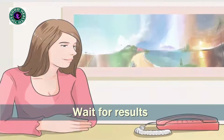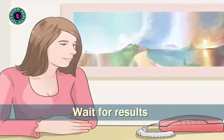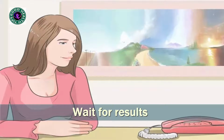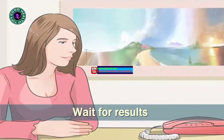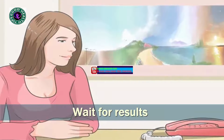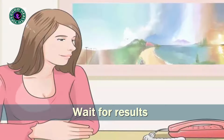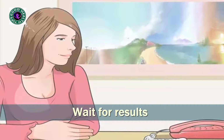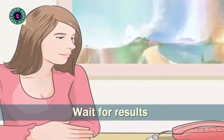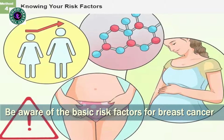Number 16. Wait for results. If the potential for breast cancer shows up in your results, you might need to have further imaging testing, such as a breast ultrasound to look for cysts or an MRI to evaluate and differentiate a suspicious lesion from a benign one. If the mammogram and MRI detect a tumor or growth, your doctor may recommend an ultrasound-guided needle biopsy to determine both the type of cell growth and the type of treatment needed to treat the cancer, i.e., surgery, chemotherapy, radiation, etc.